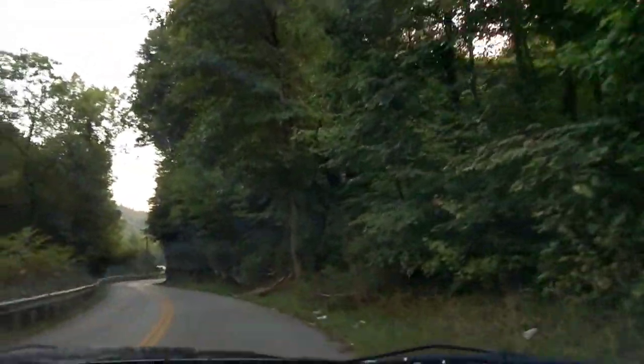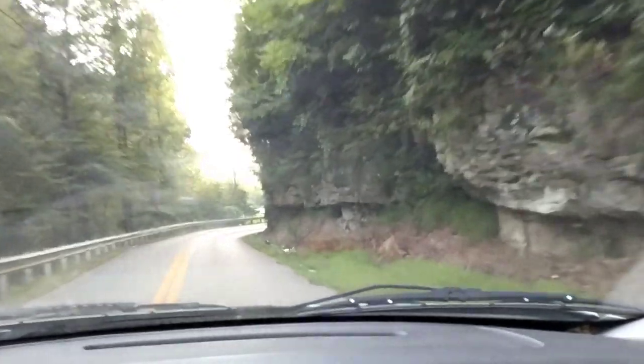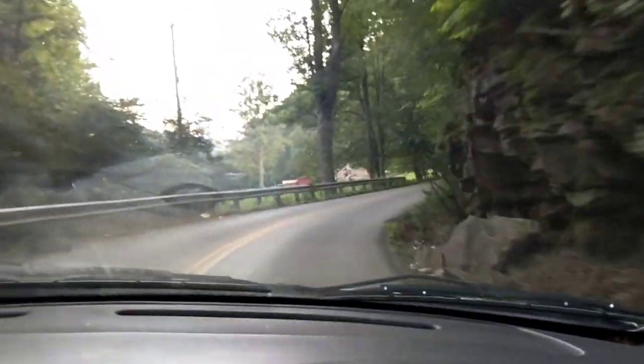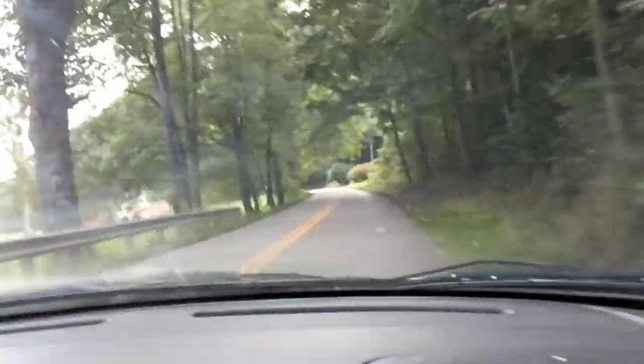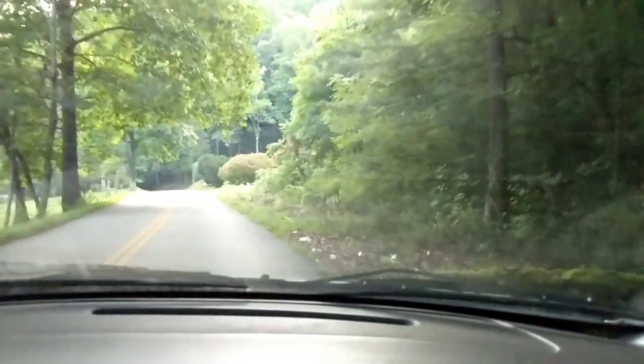Folks, I don't get out in the woods as much as I used to when I was younger, but there's nothing like it. There's nothing like it. Getting up in the woods, get away, peace of mind. You reach a point when you get in the woods, and people that go out in the woods, whether you hunt, hike, or camp, whatever you're going out for, you know what I'm talking about.